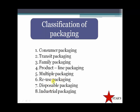Now reuse packaging. We can see the example of Coca-Cola bottles, which are further used for drinking simple water by filling them. Disposable packaging. Nowadays, due to the eco-friendly environment, many organizations make disposable packaging which can be disposed of easily. They make packaging of paper, wood, etc. Industrial packaging. Industrial packaging is done when the product is sent to the industry. At that time, the packaging is done in a big container and at a large level. This is known as industrial packaging.